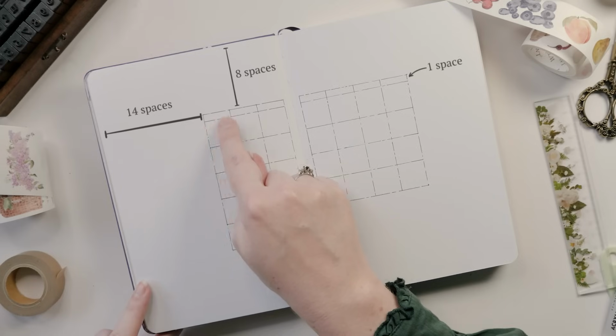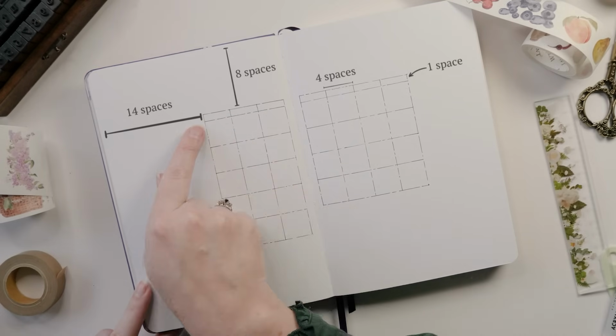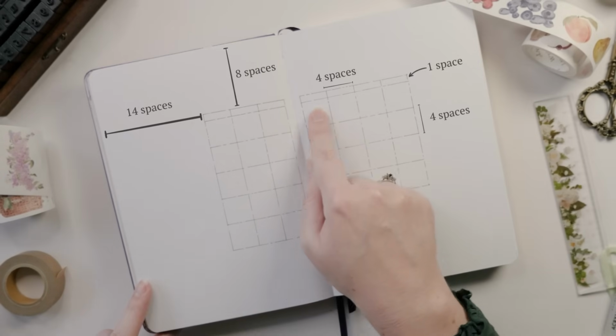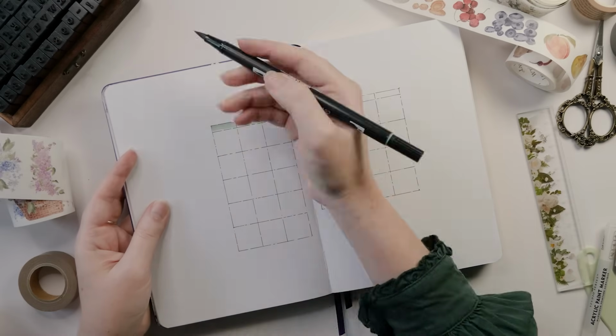I've left 1 space blank at the top of the calendar, and each box is 4 spaces wide by 4 spaces tall. July starts on a Monday, and I also like my calendars to start on a Monday, so that's why this box is here, and then we have 7 boxes across the page, 1 for each day of the week. Now we get to make it pretty.